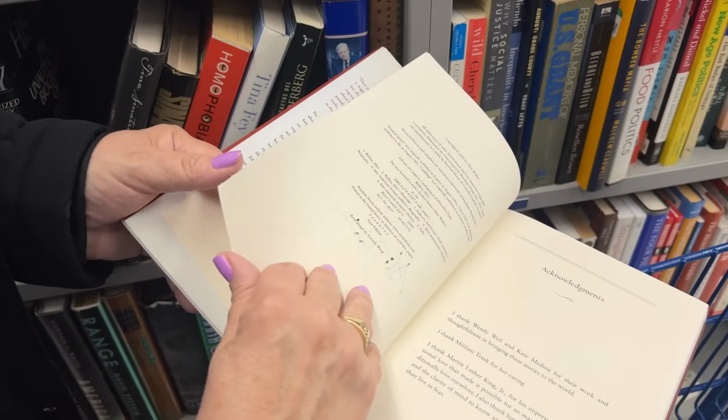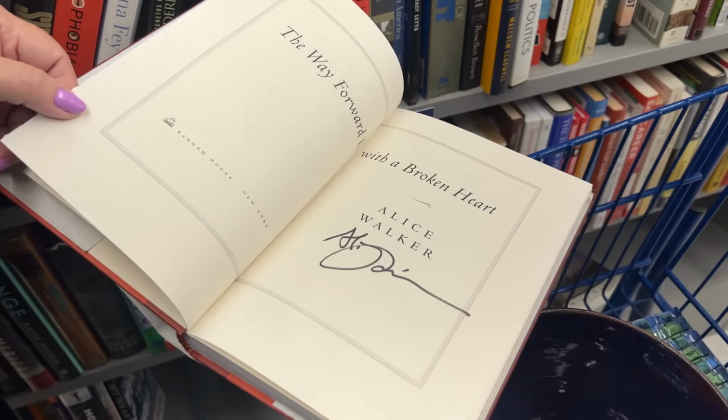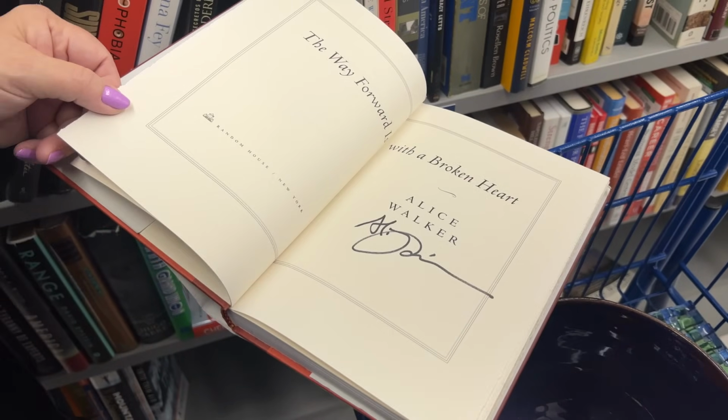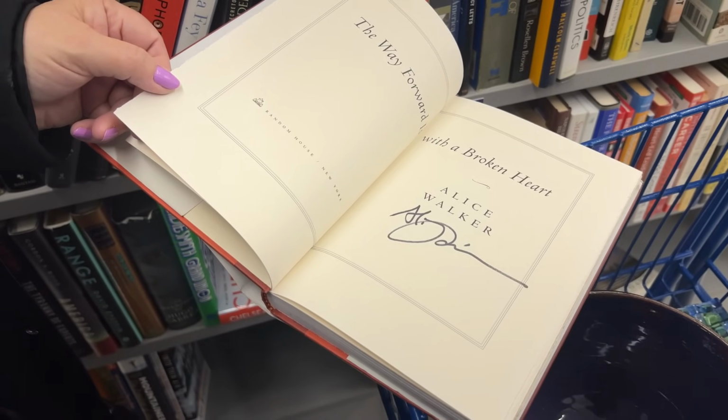Let's get right to that signed page there. I don't want to do anything. The book is in pristine condition. The signature is vibrant and it's fantastic. I've looked online and that's exactly what her signature should look like. And we're going to pick it up.